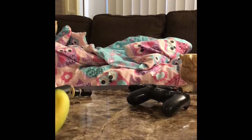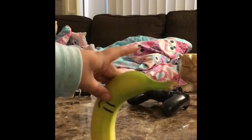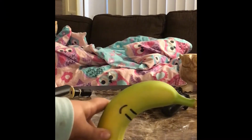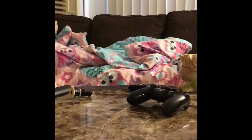Let's teach an old banana to do new tricks. Banana, stand. Banana, banana. So, let's teach our banana how to roll over. Banana, roll over. Okay, it can roll over now.